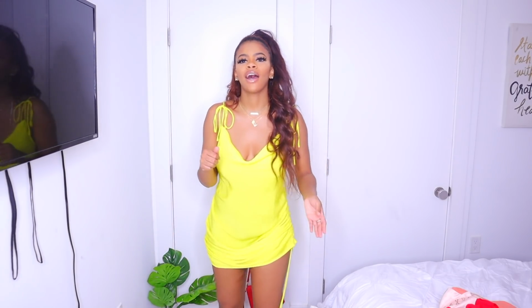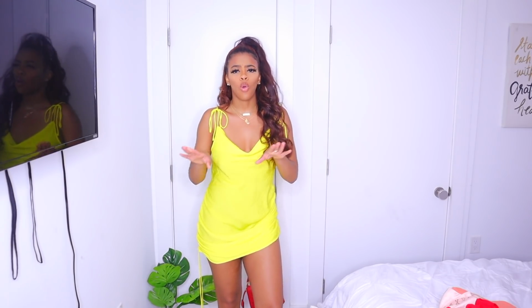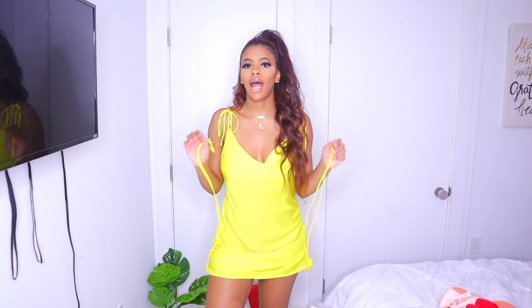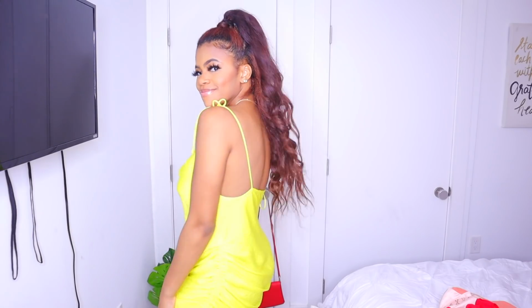But they do have red, blue, black, and an orange rusty color, so they definitely have a lot of selection. But I fell in love with this dress. Also a size small. Like I said, I'll link everything down below. But I fell in love with this dress and I think you guys will too.